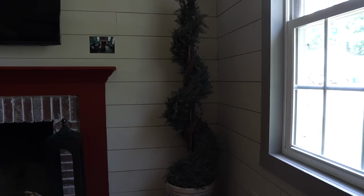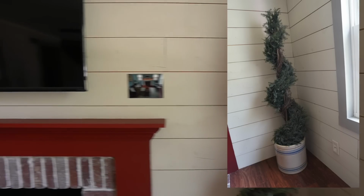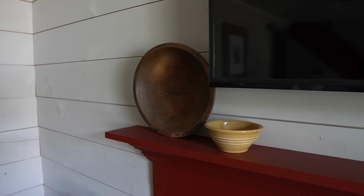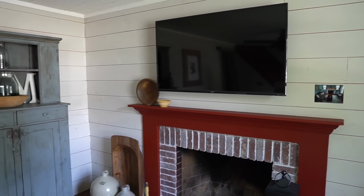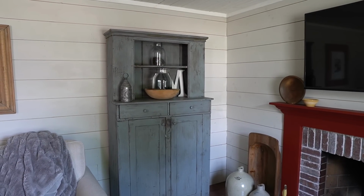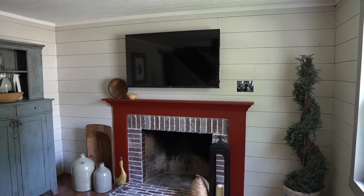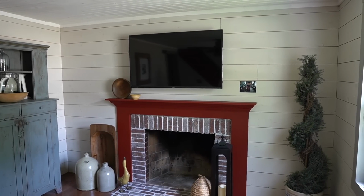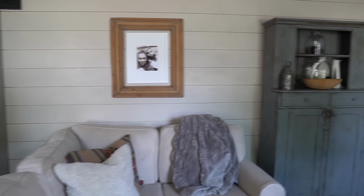Great touch with the tree in the corner. Wow, this is really beautiful, Amy. Thank you. And you have this TV here, which normally is something we all try to hide, right? But you've made it work because of the modern elements in this room. And what a great place for a TV. This is beautiful.